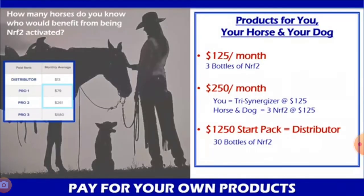So we wanted to give you an example of what 3 bottles of Nerf 2 would cost a month. Most horses use 2 bottles a month. You take 2 pills a day. So with 3 bottles of Nerf 2, you get a discount. They're normally $50 a bottle, but if you buy the package of 3, that's $125. So if you bought 2 bottles of Nerf 2 for a horse and 1 bottle of Nerf 2 for your dog, and then you got the Tri-Synergizer for yourself, it'd be $250.